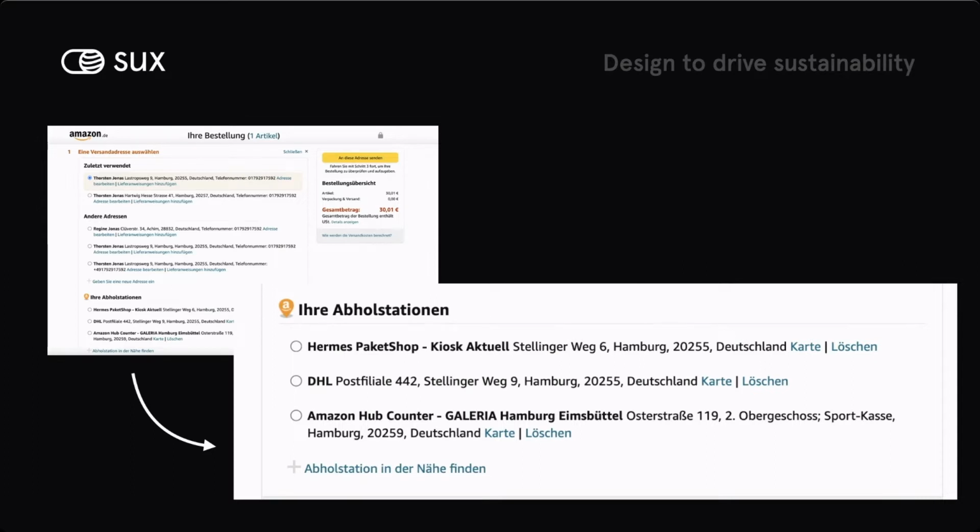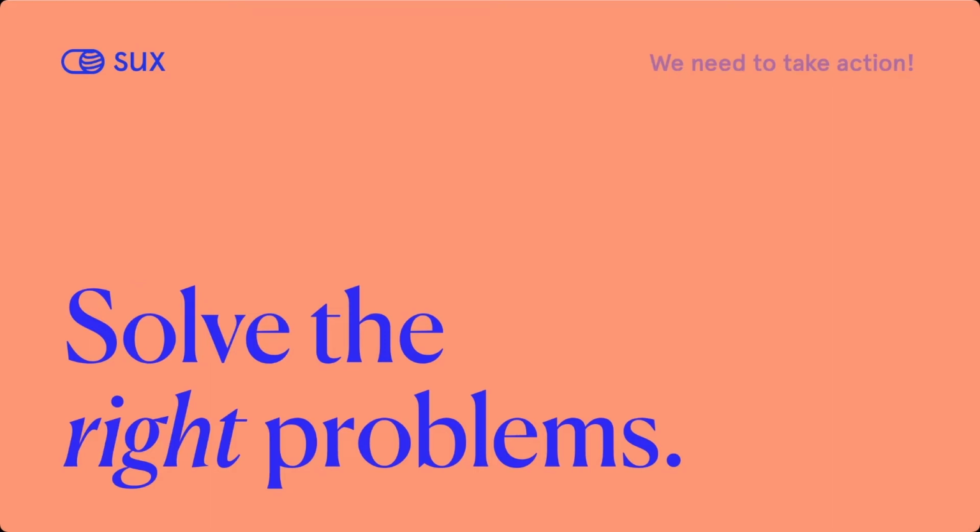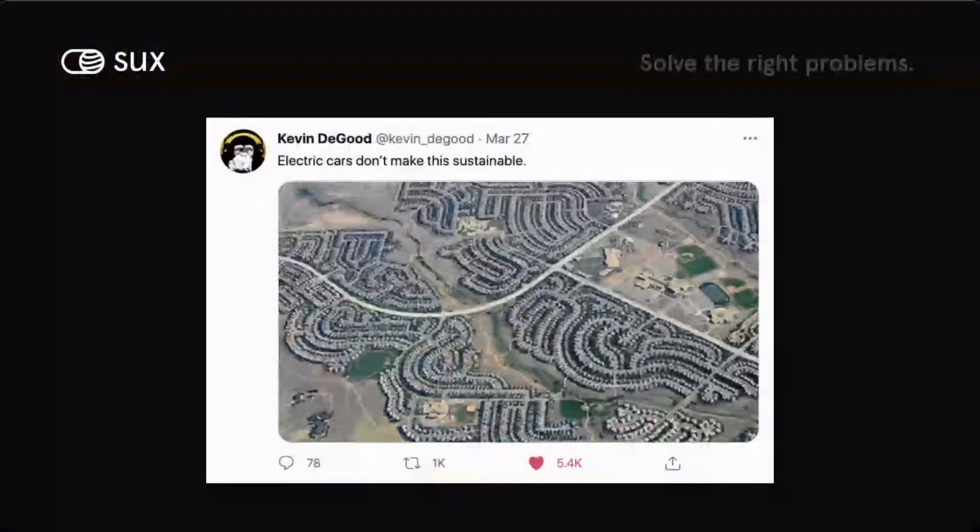But let's move on. We also need to solve the right problems because, well, we call ourselves problem solvers, right? And that is what UX also is about: understanding problems and solving them. And sustainable UX means we need to solve the right problems and, well, think beyond the obvious ones. And let me come up with another example.